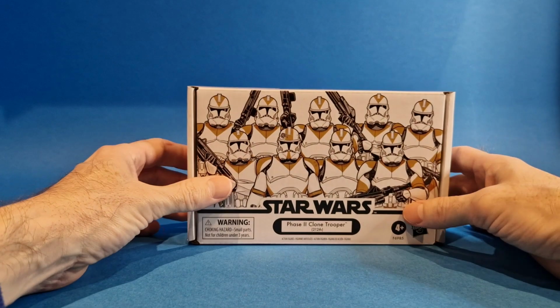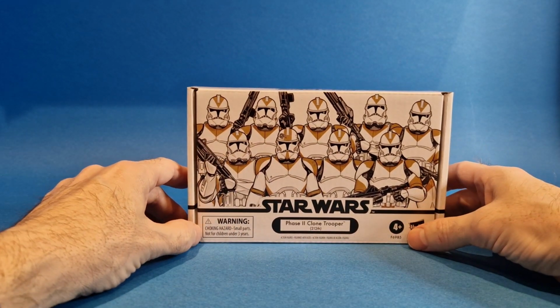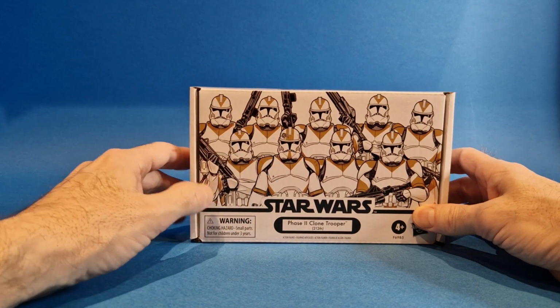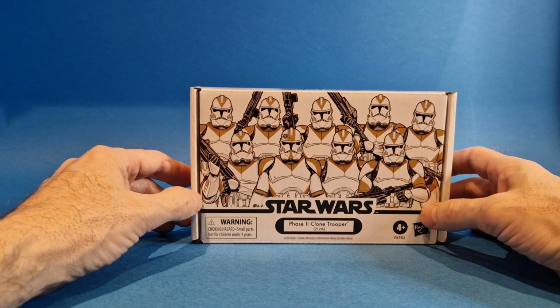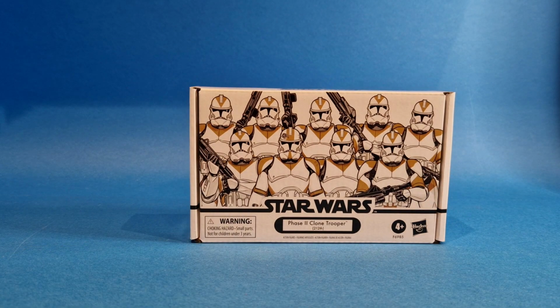All I need now is a Clone Commander Cody. So Hasbro, if you are watching, if you wouldn't mind re-releasing the Clone Commander Cody in TVC, that would be great, because the one on the secondary market is going for an extortionate price. But yeah, so that's the first pickup from the Southend-on-Sea Toy Collective Toy Fair. What else did I pick up?